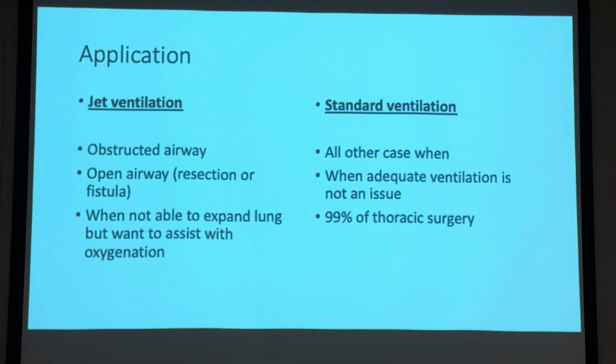So, some of the applications. Standard ventilation, you can do on everybody. It's anything from inguinal hernia repair to abdominal surgery to pretty much chest surgery. And in 99% of thoracic surgery, we just do normal, standard ventilation. Jet ventilation, as I mentioned, is used in certain circumstances, such as airway obstruction, when you have a lumen that's maybe the size of a pea, or even smaller, and you're trying to ventilate the patient through that very small hole.